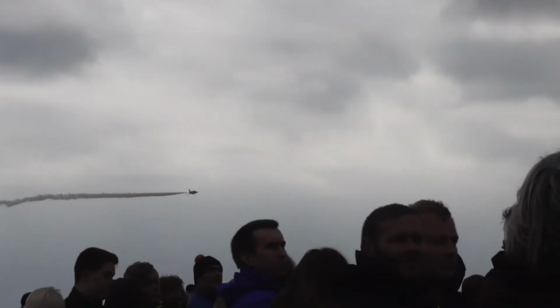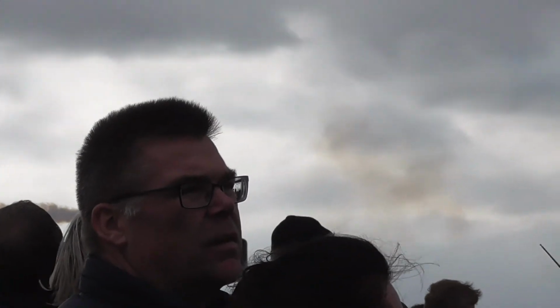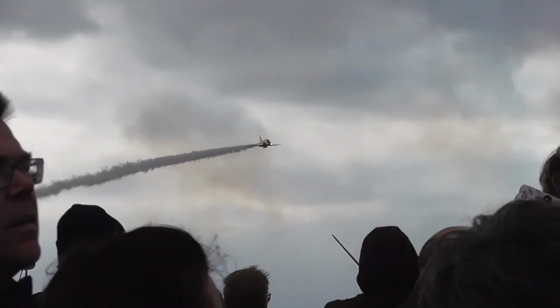This time Red 6 comes from the left and Red 7 from the right. Here they come with their white smoke on. They're closing at 800 miles per hour. They're going to cross 3 times in opposing 360-degree turns, equalling 6G. Here we go, the synchro pair with the carousel.